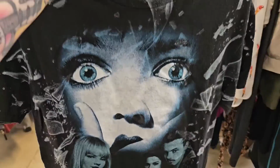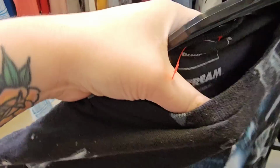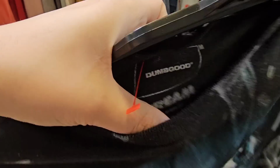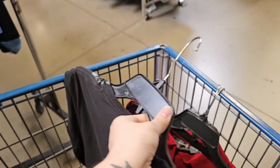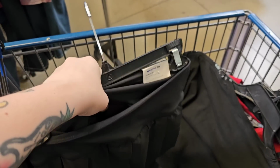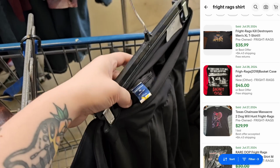Found this really cool Scream shirt. I've been learning about some modern horror t-shirt brands lately. That's the only reason I looked this up. It actually had a decent sell-through rate, and this would appear to be the only one of them listed. All over print, really good graphic. I'm probably going to list it for $25. There's also the Fright Rags that I learned about recently, which is why I wanted to look that up. I'll pop some comps up here on the screen for the Fright Rags so you'll know what it is.